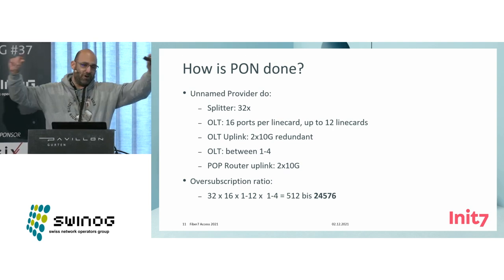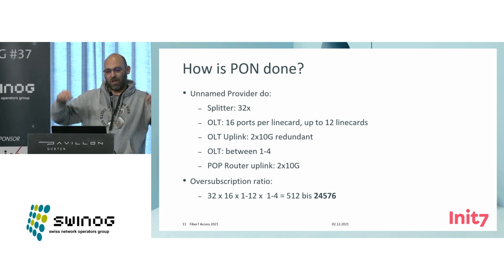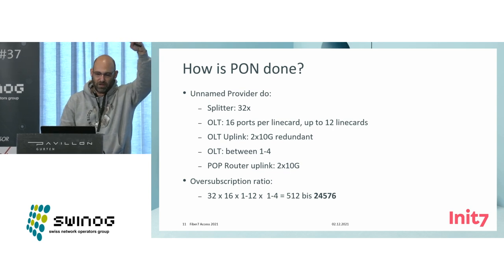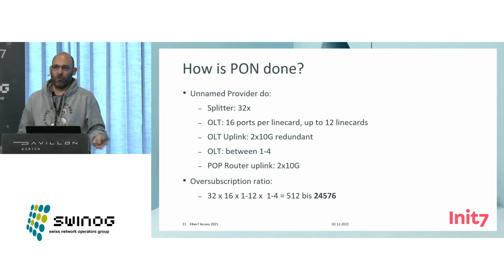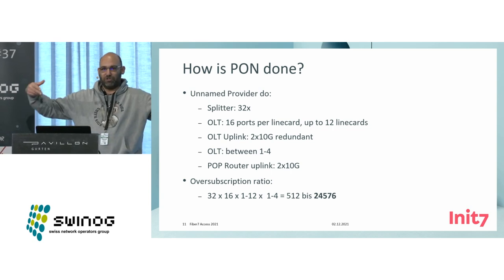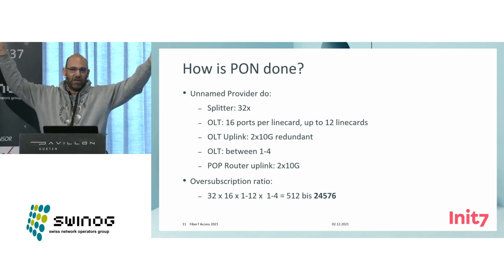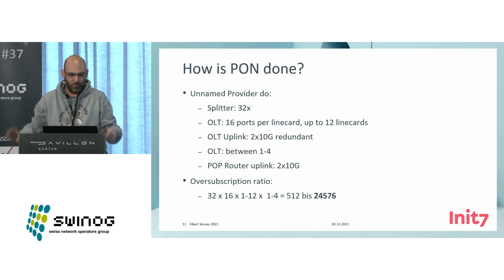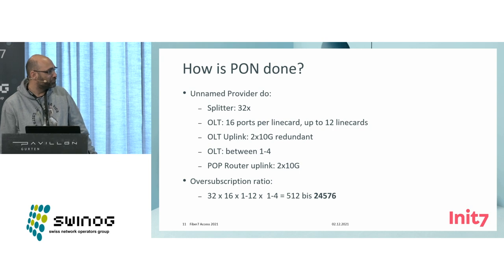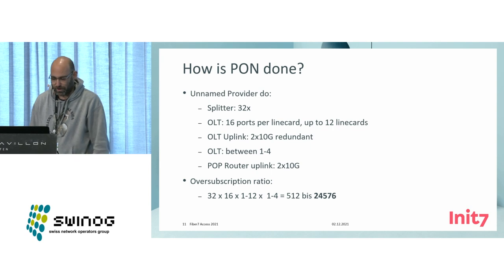Then you have a card in the OLT, which is basically the switch they have, and it's 16 ports per line card, and the chassis can hold 12 line cards. Usually they're going to have 1 to 4 chassis per location. Then you look at the uplinks, and they go to 2 routers, in some kind of ring or maybe going to the core somewhere. And the uplinks are 10 gig. Perfect. So this is my estimation of the oversubscribing, which is about 25,000 times.